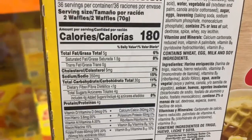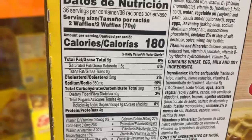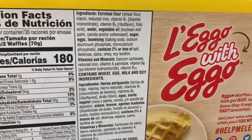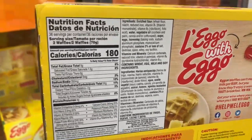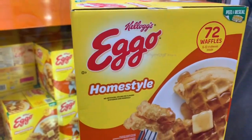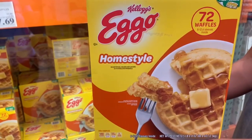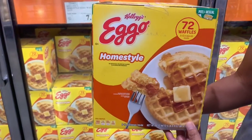180 calories for 2 waffles, 5 grams of fat, 30 grams of carbs. Now this item does have less than 1 gram of fiber, so just be mindful of that, and it does have around 4 grams of protein for every 2 waffles. So there's the ingredients list once again, but I really like these waffles. Sometimes they do fit in the little toaster that you have at home. I like throwing them in there, especially just take them out of the freezer and throw them in the toaster, and sometimes you can even throw them in the air fryer, but obviously just select the bake button.